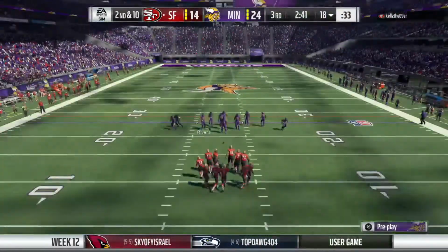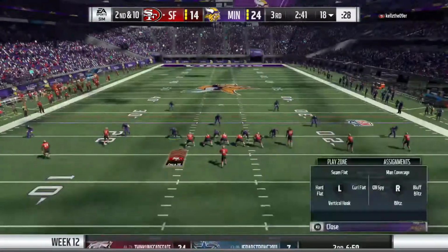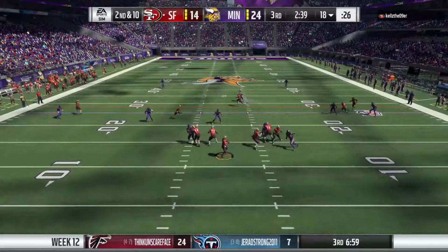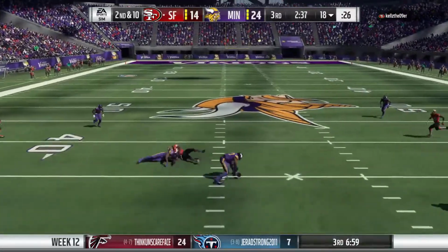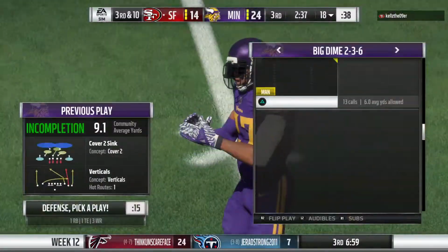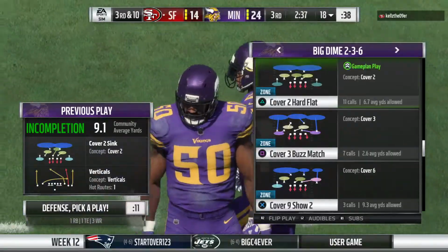Second down now after the incompletion. And the D-line pinching together, must be expecting to run. And that one got tipped, kind of threw everything off. It brings up 3rd. Anytime a ball's thrown in the middle of the field and it's popped up in the air, I expect someone to catch.